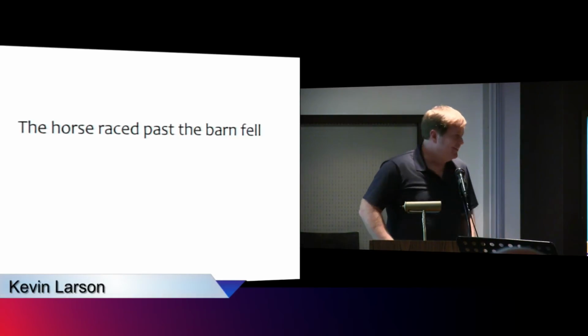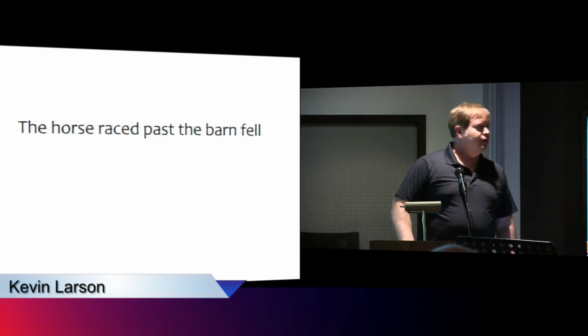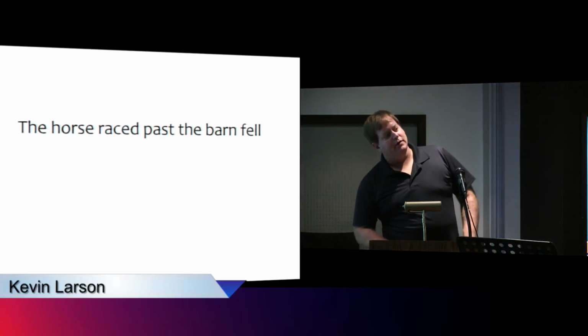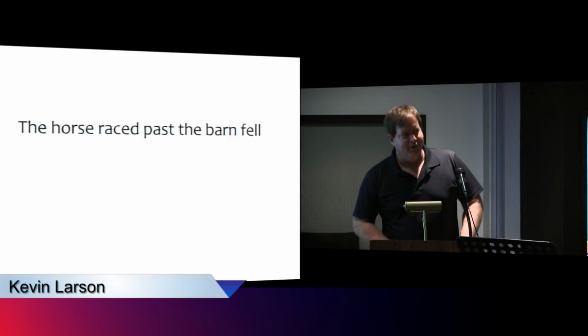Yes, but it would mean something else, because here "raced" is the passive. Did you ever do grammar parsing? Sorry, sir. Parsing phrases? Do I? Yes. So what was "raced past the barn"? So that is optional in the grammar parsing trees.